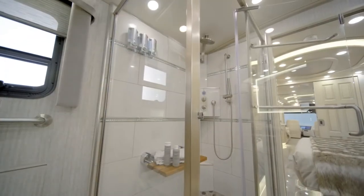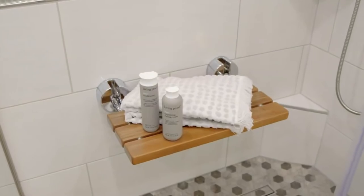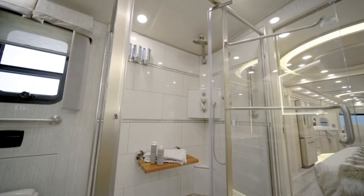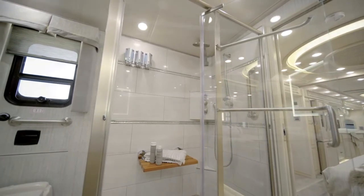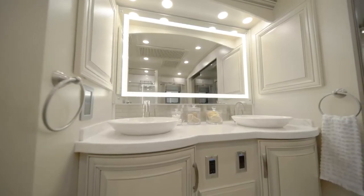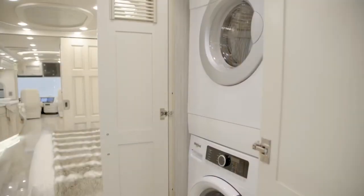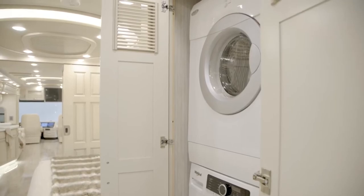In the master bathroom, you'll find appointments like an Aquamizer warm water conservation system, tile accents, a fold-down shower seat, and built-in soap dispensers. Here, we see the spacious 50-inch by 34-inch glass door shower and twin sink vanity found in floor plan 4533. A spacious wardrobe is found on the rear wall, and a two-piece stacked washer and dryer is conveniently tucked away in a cabinet.